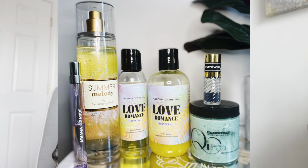Next up was my Love and Romance body wash and body oil by Goddess of the Sea Beauty, plus my Key Essential Oils Vanilla Passion Body Butter, which 10 out of 10, highly recommend. It's like a vanilla and pear. It's so, so, so, so good. Plus my Key Essential Oil in the scent Empower, plus my Summer Melody Fragrance Mist, plus my Ariana Grande God is a Woman perfume. This was giving creamy sweet. Some of the overlapping notes were melon and vanilla, as well as other creamy fruity scents. So yeah, it was giving creamy and sweet and I loved it.